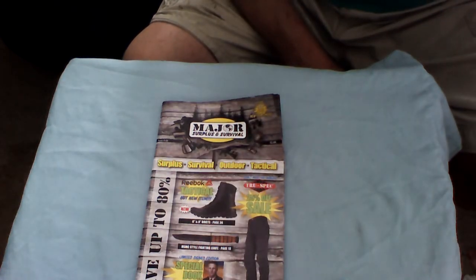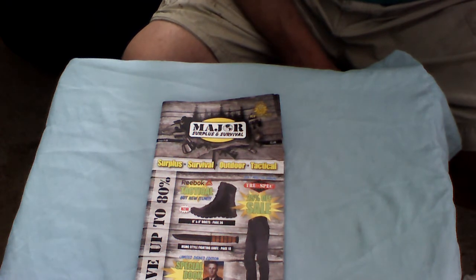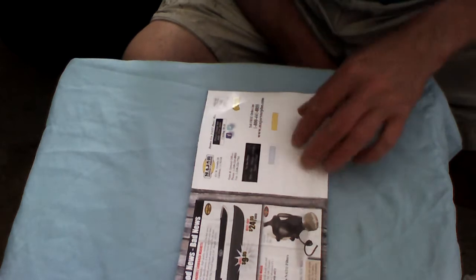When you use companies like this, use PayPal. That way they can't get into your account and steal any more money. Because if you do it like I do, I only put enough money in that account to cover the purchases of items from these catalog companies.